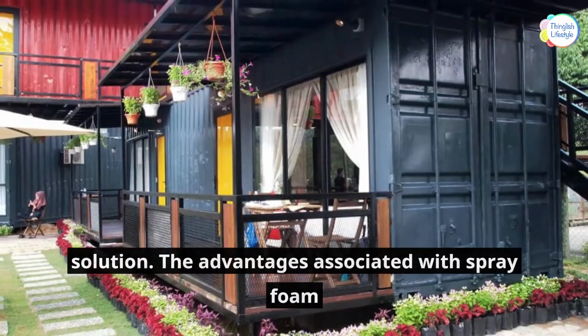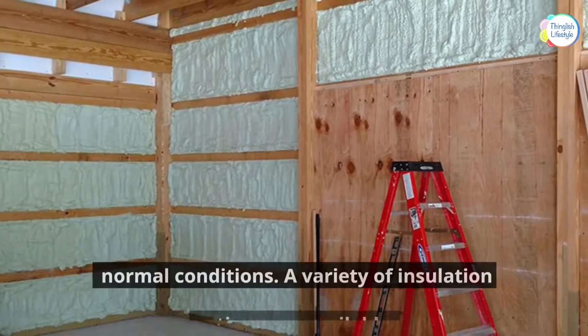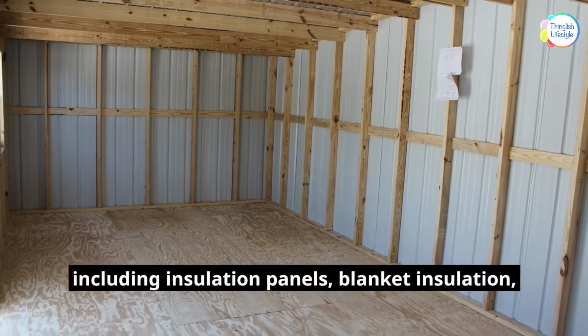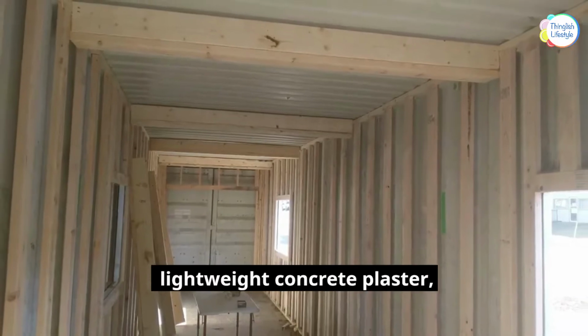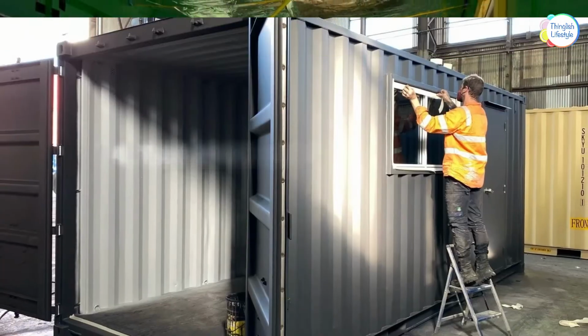The advantages associated with spray foam insulation make it the preferred insulation to use under normal conditions. A variety of insulation options are available, including insulation panels, blanket insulation, lightweight concrete plaster, and recycled eco-friendly materials.